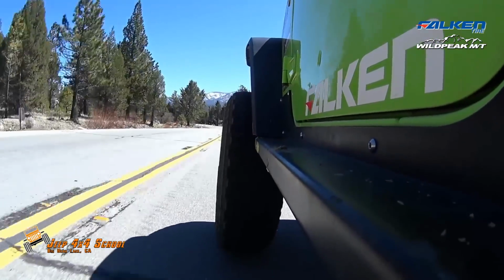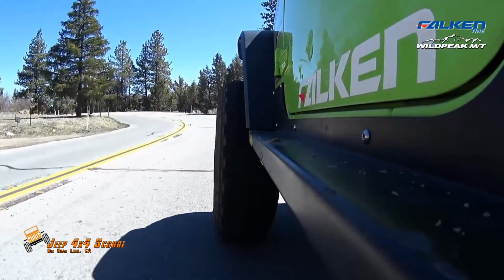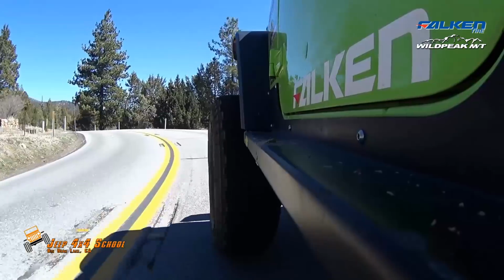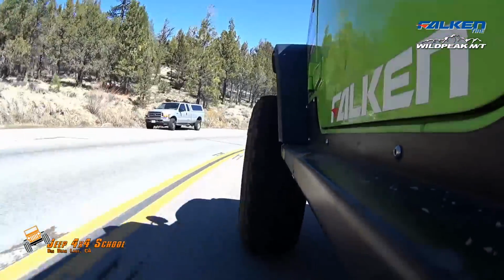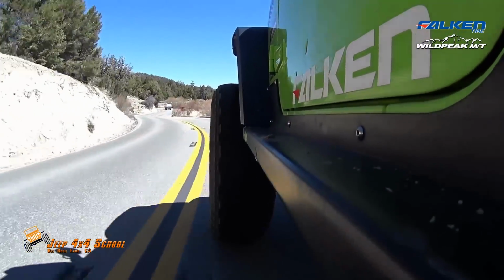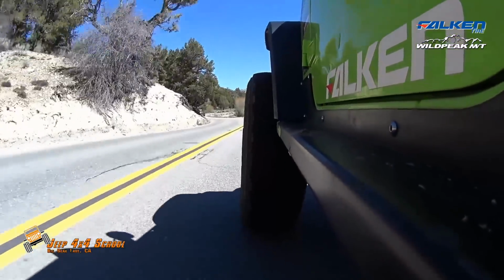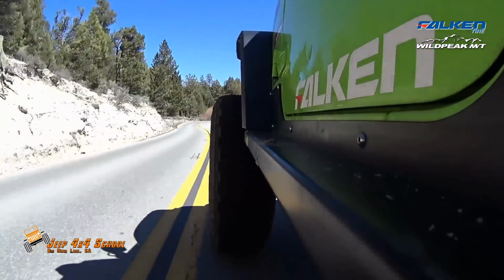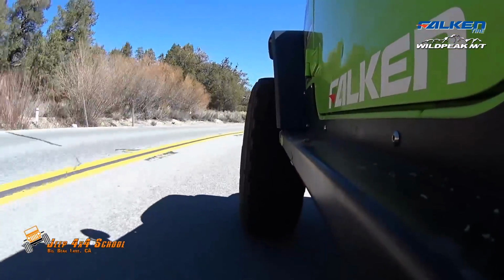We have had more than one opportunity to test the Falken WildPeak MTs in emergency stopping situations on both local roads in and around Big Bear and in traffic on interstates. Since we didn't crash when it seemed inevitable, I would say that the tires are really good under braking in dry conditions. They also work effectively in snow and are pretty good on ice. Acceleration is good in ice and very good in snow. Dry acceleration is not an issue.